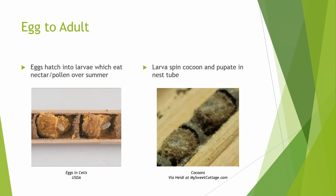So now we'll learn a little bit more about the eggs. The eggs hatch into larvae. You can see the bottom left picture has the cells clearly, with the mud separating the eggs, and then a pollen packet with the little grayish white egg. So they'll hatch into larvae, which eat the nectar pollen packet. It'll take about a week for the eggs to hatch, and then a month for the larvae to consume the pollen packet.